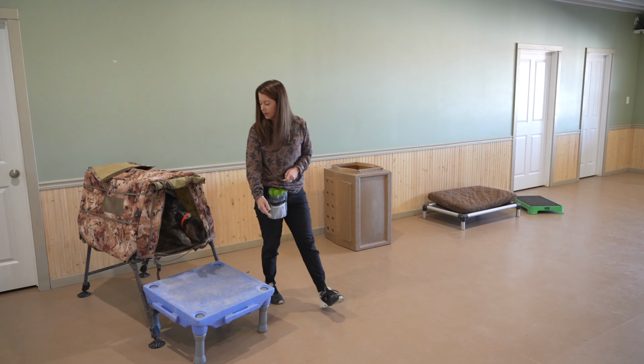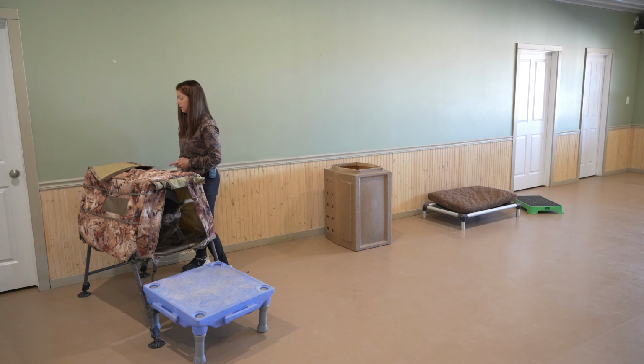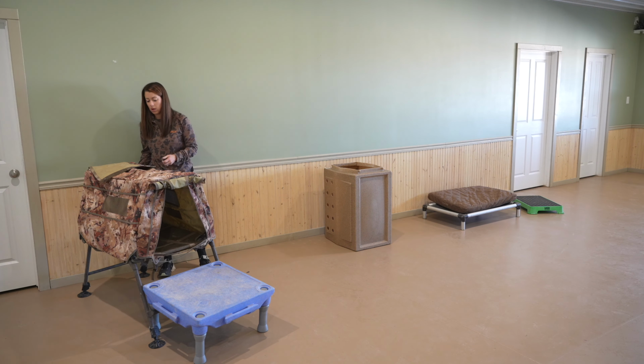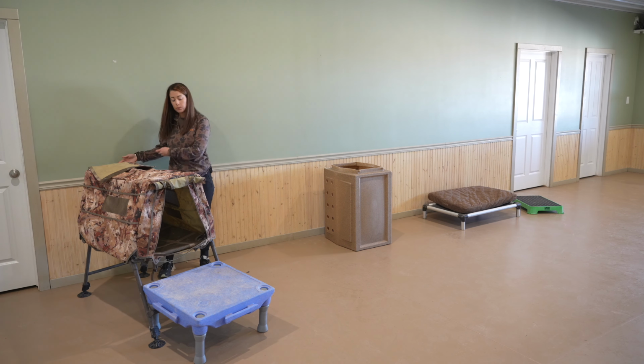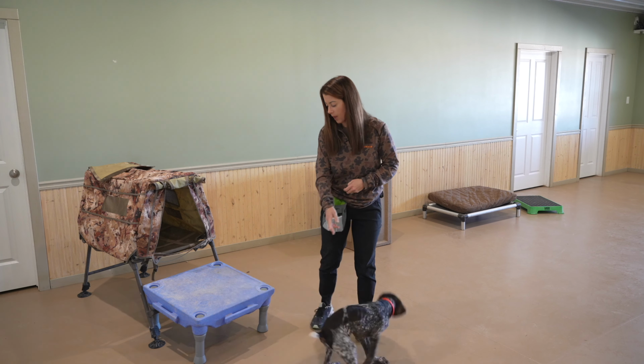Nice. Okay. So this is a nice way to modify your training, Kennel, to get that desired result. I pulled this up so that he felt more comfortable coming through this platform, or coming through the Mow Marsh, for the kennel behavior. Kennel.